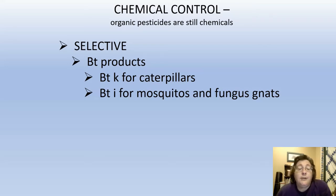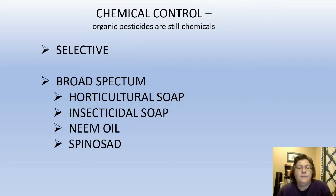Another very useful BT product is BTI that can be put in water, and it will prevent mosquito larvae from hatching into adults. It's also effective for fungus gnats. At the beginning of this talk, I mentioned broad-spectrum pesticides, and they have a place for occasional use when damage is getting excessive and the pest doesn't seem to be controlled by other methods. Be sure to refer to the pest control guide or the labels on any pesticide products you're considering using before you use them.